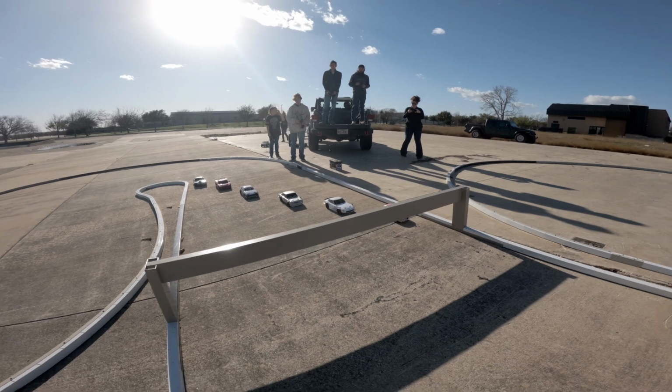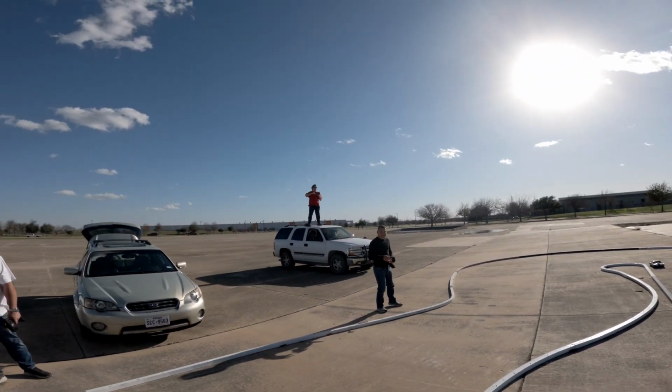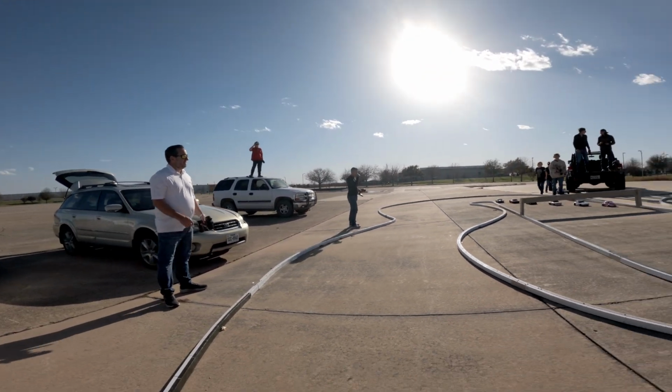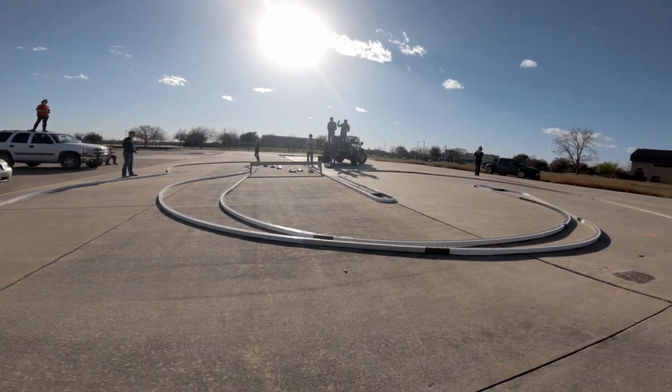We got what? 1, 2, 4, 6 deep. Everybody is set up. We got people everywhere. All right, y'all. On the count of 3. 1, 2, 3.